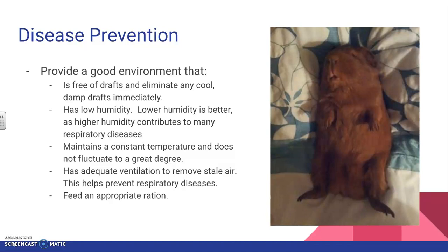You also want to make sure that your temperature stays constant and it's not fluctuating. I mean, fluctuating a couple degrees is one thing, but you don't really want it swinging from 60 degrees to 80 degrees and back down again. That's a little bit much. You want to make sure that your environment has adequate ventilation. That'll help remove any stale air. So if you have a ceiling fan in your room or something like that, that's great. And that'll help prevent any respiratory diseases.